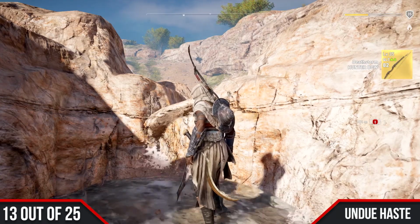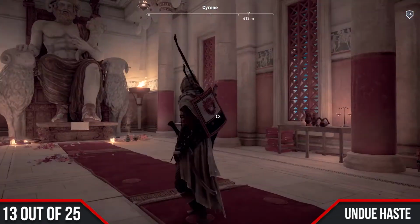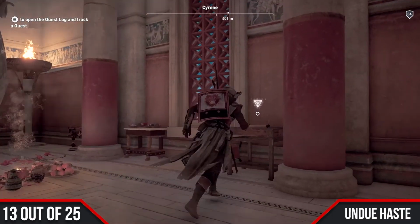Undue Haste. The scroll for Undue Haste is hiding in the Temple of Zeus in Kyrenica. It's on this table to the right of the giant statue.